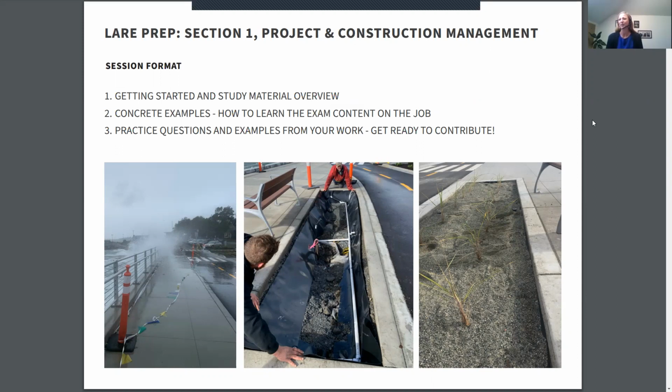And then what we're going to do is go through some of the CLARB practice questions and try to really bring it home and have a discussion. I'm hoping that some of you can share examples from your work so that we can start to see how some of the exam questions are actually about day-to-day things that you probably already have to solve as part of your routine work.